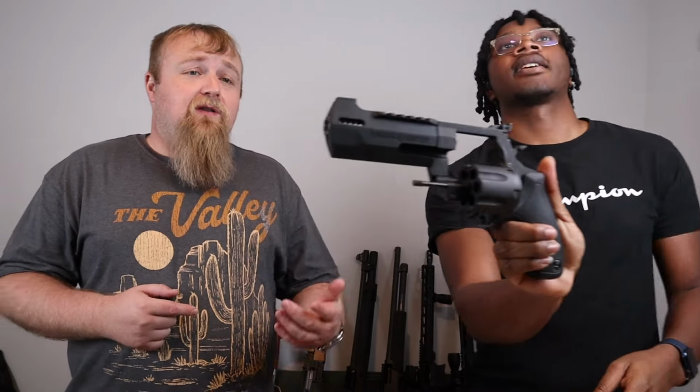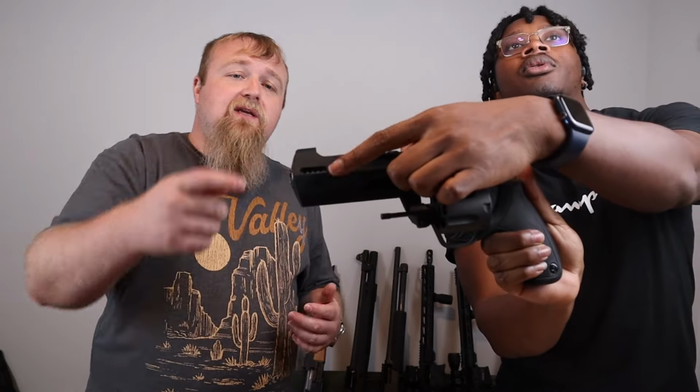And what else? When you have a gun this big, you might as well enjoy it. It's got 6 rounds of .44 Magnum. Again, very low recoil. It's got stuff to mitigate the recoil.